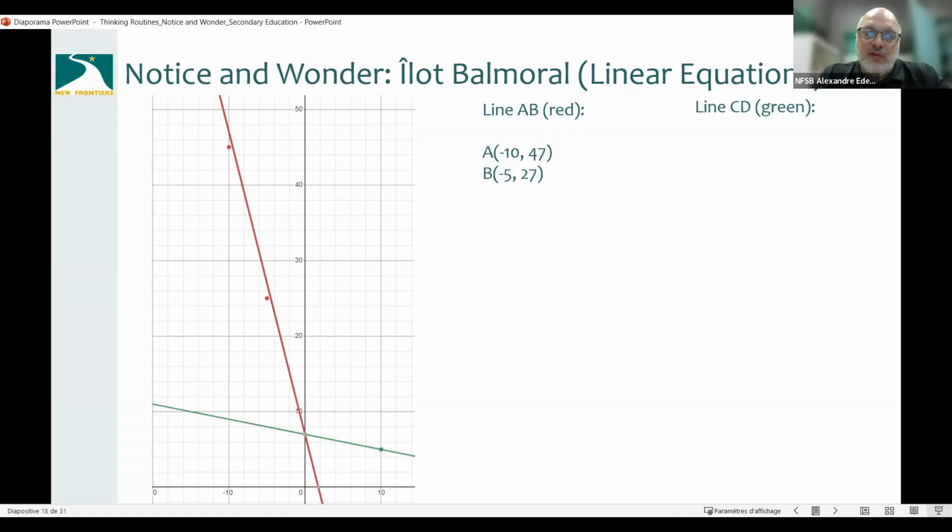Okay, so we have the first 2 points of line A. What could we find with that? Well, we could find the equation of a line, y equals mx plus b. Or if you prefer, y equals ax plus k, or y equals mx plus k. Depending on the format that you want to use, there's different formats. So in this case, we ask our students, what do you notice about this equation? Oh, there's 2 variables. Great. So which one is your independent variable? Which one is your dependent variable? They'll answer the questions as you go along.